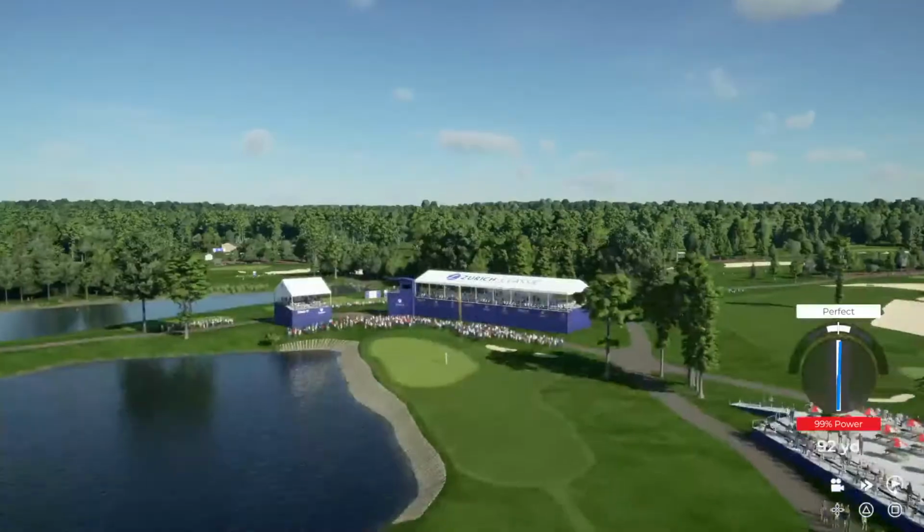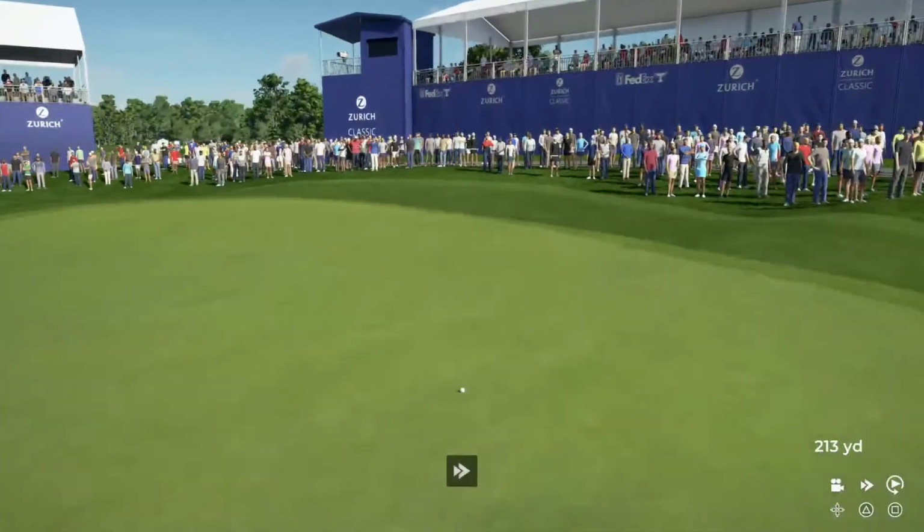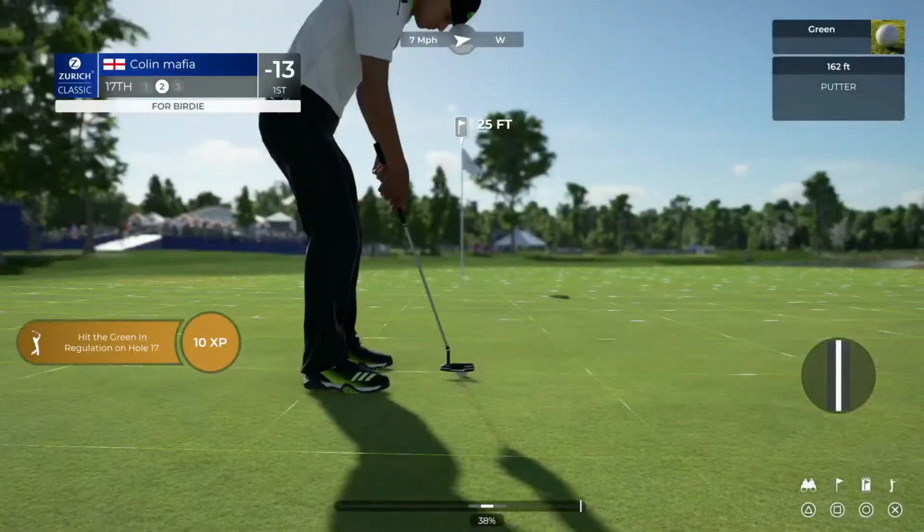Looks like they've got the 5-wood. Well, good looking shot here. That's headed towards the green. Well, that's right out of the top drawer. A great shot from our leader.